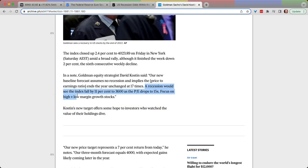Focus on high value, low margin, and growth names. So what this means for me is that he thinks, again, I don't want to get into too much detail in regards to a potential recession this week. I'm going to defer to that a little bit later this week.